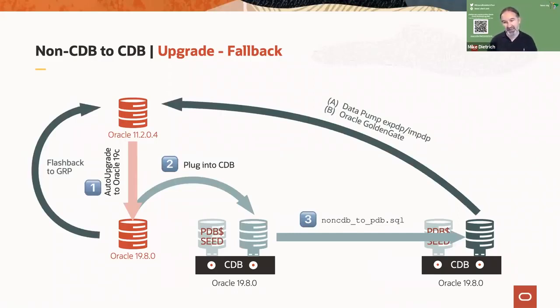If we want to fall back, now we are in 19.8 in a PDB. We can't unplug and downgrade and reconvert. So what can we do here? We can export import. We could use GoldenGate. So for the first step, upgrade on the left side of the slide, upgrade to 19.8. We can use a flashback to GRP. It's standard with AutoUpgrade. But as soon as we migrate it into multitenant, the way back is a bit harder. And that's what I meant before by saying the traditional fallback strategies don't work here anymore.